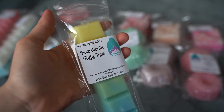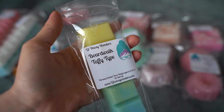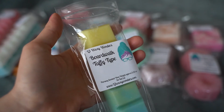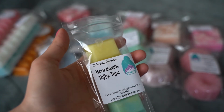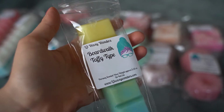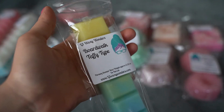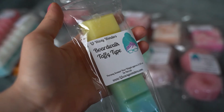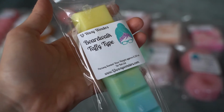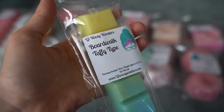I'll be honest with you guys, fall is my favorite season of wax and candles and everything. I don't love summer. I don't like salty sea air. I don't like Boardwalk Marshmallow Clouds. If it's jasmine, that's the only kind of summery floral I can get behind, but I'm just really picky. So I need candy, and I love bakery and stuff.